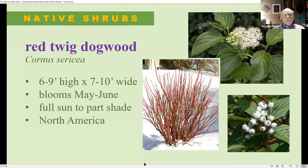The straight species has usually a very dark red stem, can almost be approaching purple, it's so dark. There are cultivars that have been bred to brighten up that red. You can also get it in kind of orangey red versions, and there's a yellow dogwood on the market as well. These get 6 to 9 feet tall. They'll actually probably stay a little bit smaller than that in most landscapes.